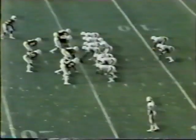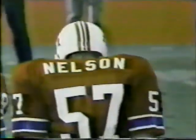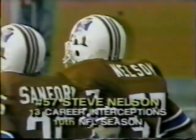First down. Woodley 10 of 17, over 200 yards. On the reverse, Tony Nathan. He'll lose a yard. Steve Nelson, the key of the New England Patriots defense, the captain, a long-time veteran, great player. Wasn't fooled by that little halfback reverse, as they call it.